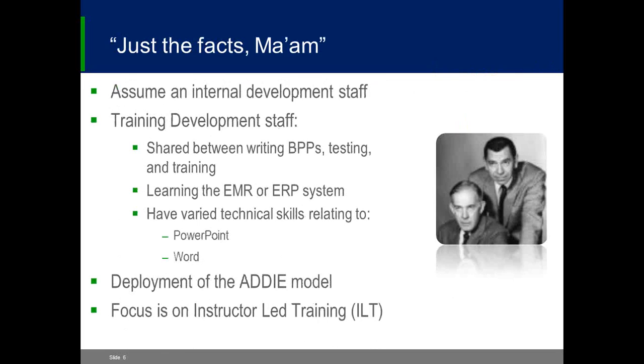All right, we're gonna look at some givens or just some facts here. We're going to assume that you have an internal development staff, so you're not relying on a third party in order to allocate out resources or to grab some internal resources. Many times your training development staff has to write the business process procedures, either for EMR or ERP system. So they're writing a lot of the transaction-based documentation. They also are doing testing. They're doing unit testing, integration testing, user acceptance testing, and they're doing training.